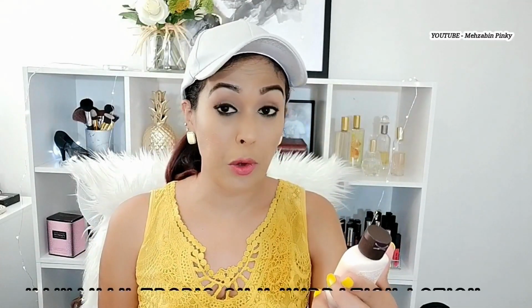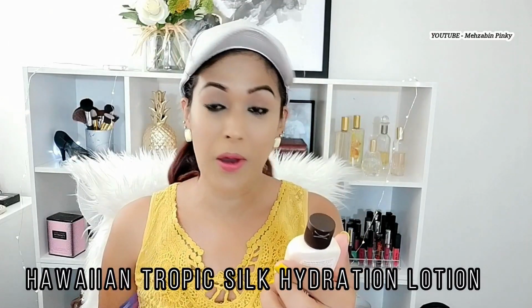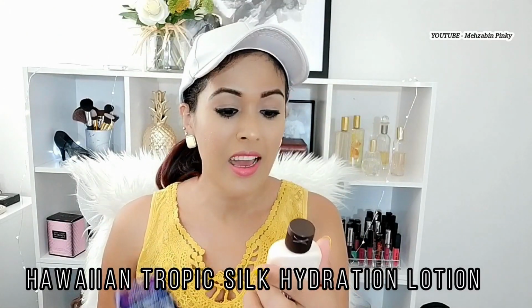So let's move on and see the next product. It's this Hawaiian Tropic Silk Hydration Lotion. So it has very high protection sunscreen, 50 plus. Wow. So it has 12-hour moisturization, a touch of mango and papaya. So this has also 4-hour water resistant, and it is non-greasy, and it will give that silky feel to your skin. So I am so desperate to try this product now.